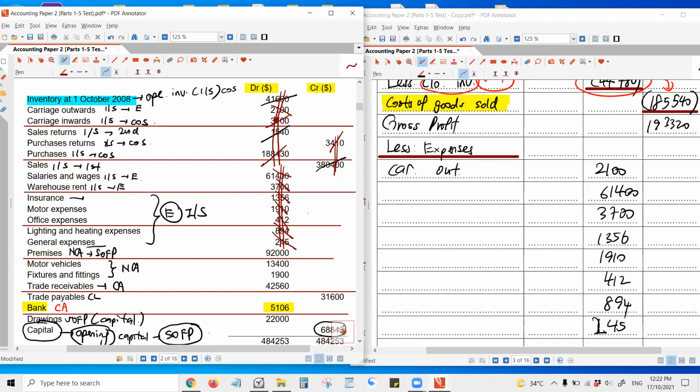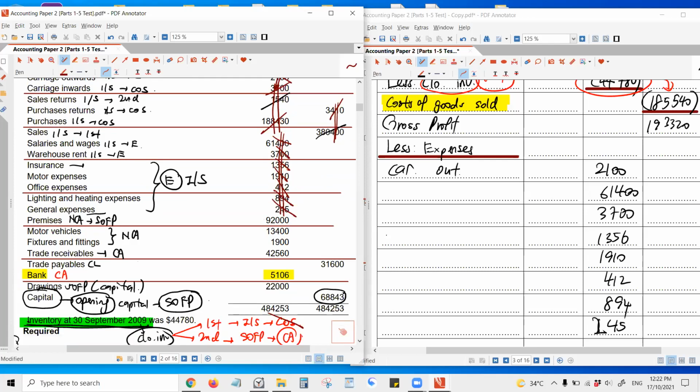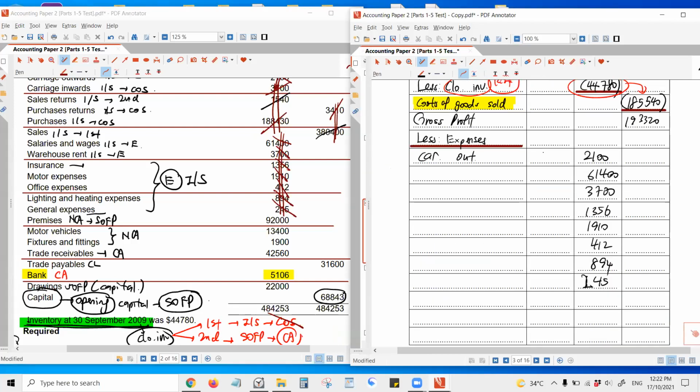Okay, now very obvious, the first part is already finished. I don't have many numbers left at the bottom here. No more expenses, right? Now I can finish off the income statement. Draw a line here, total up all the expenses. $72017.